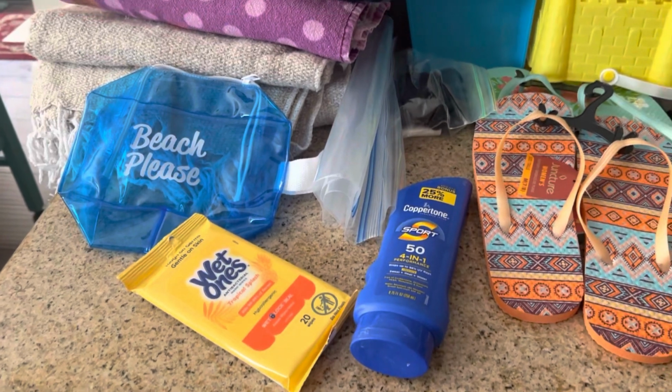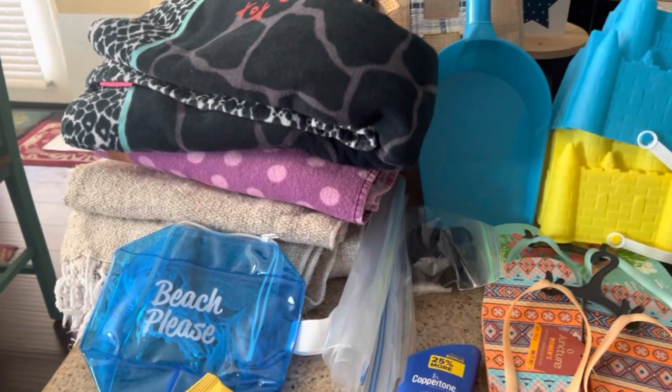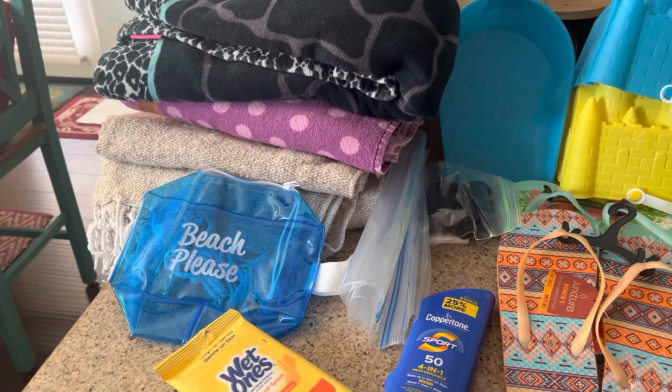I think my skirt's going to get wet though, because I have a skirt on today. So that's kind of a setup for failure, right? Because having a long skirt that goes all the way to the ground and you're going to the beach, that's kind of a little bit crazy.